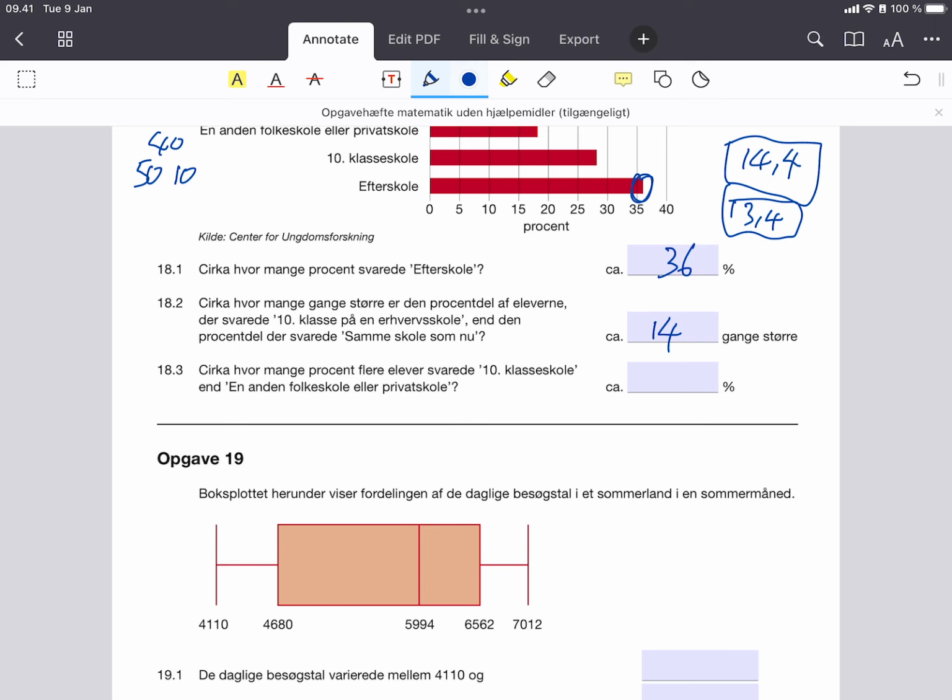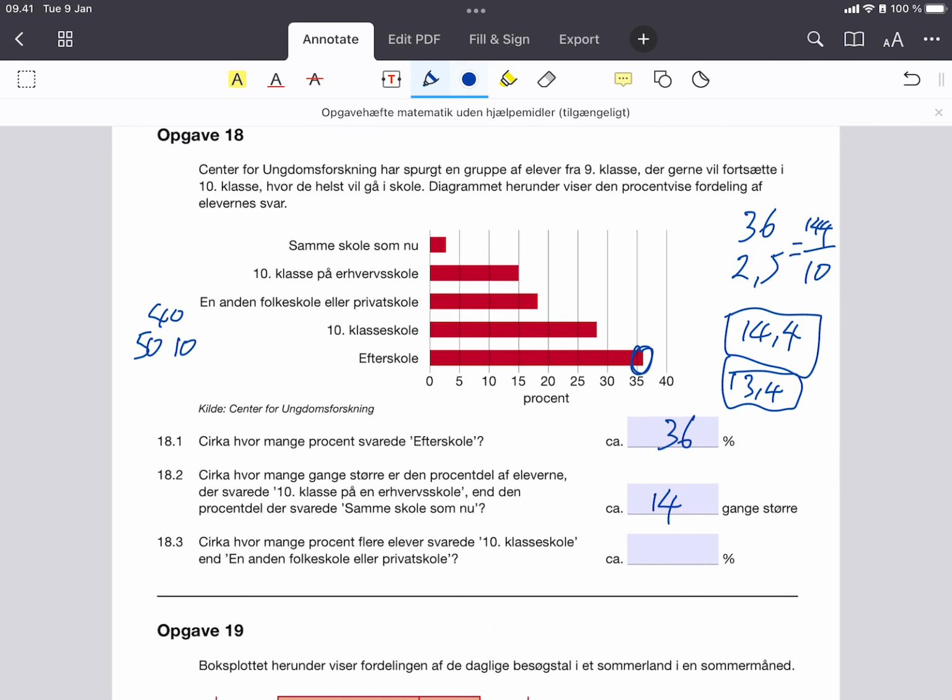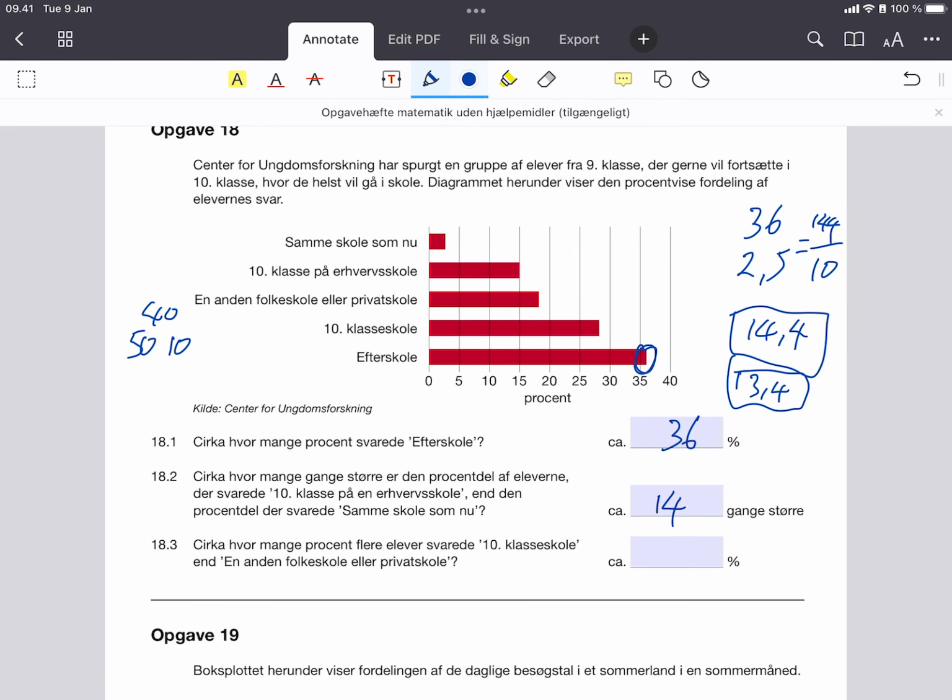Question 18.3. Approximately what percentage, how many percent more pupils answered 10th class school than another Volksschule or private schooler? Okay, this is a bit more straightforward. So that's about 28 that answered 10th class, and the ones that answered another school or private school is about 18. It's about 10% more.